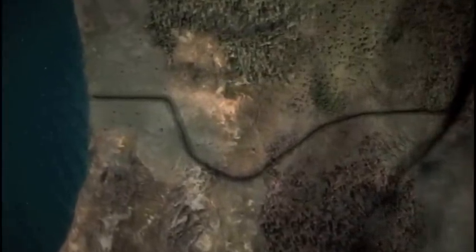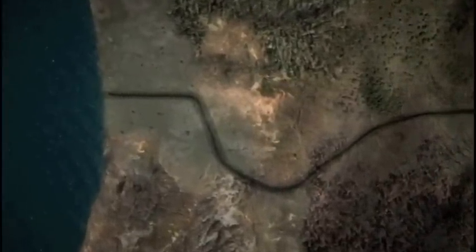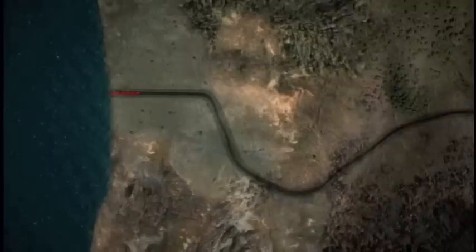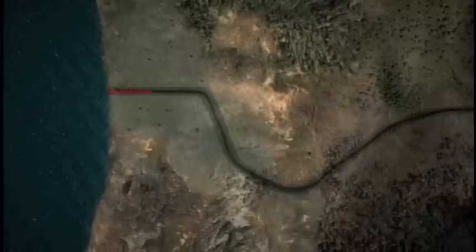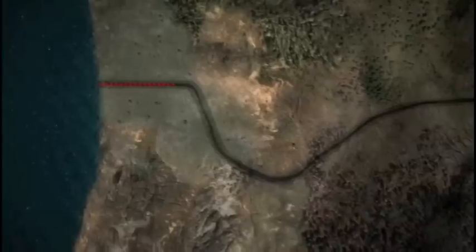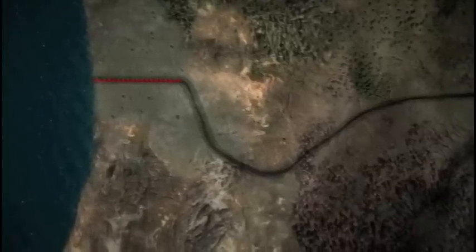The gradient of the road is small, it rarely goes above 3%. Here we see the route of the Diolkos. Several sections of this Diolkos survive to this day. It follows roughly the same path as the modern canal.